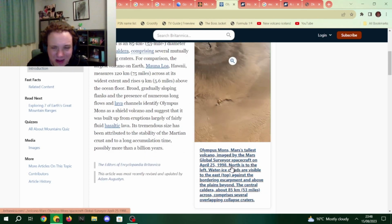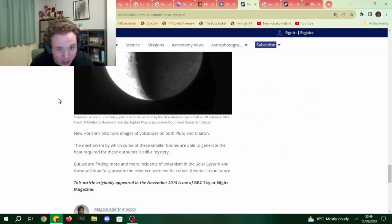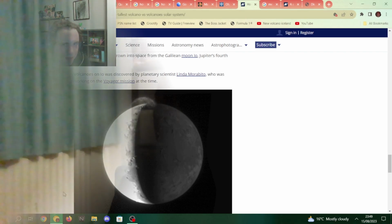Water ice clouds are visible. Mars has clouds? Well, I do believe that's all we have about Olympus Mons. Now, somewhere you might not expect to have volcanoes.